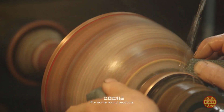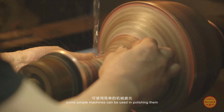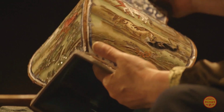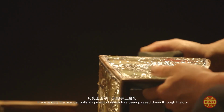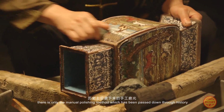For some round products, some simple machines can be used in polishing them. But for those articles that have unique shapes and designs, there is only the manual polishing method which has been passed down through history.